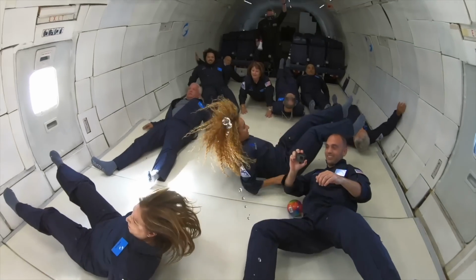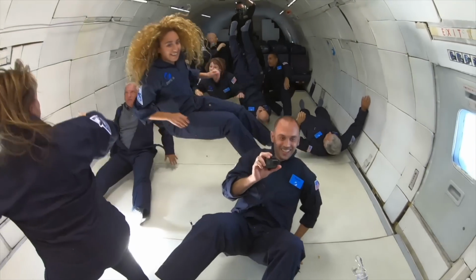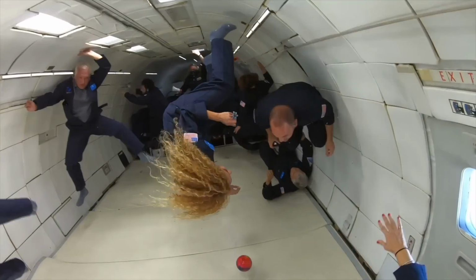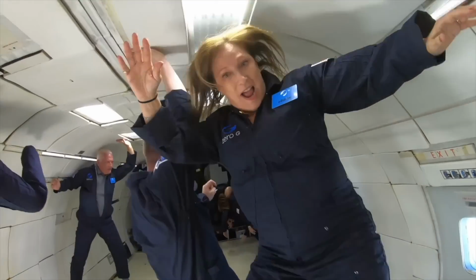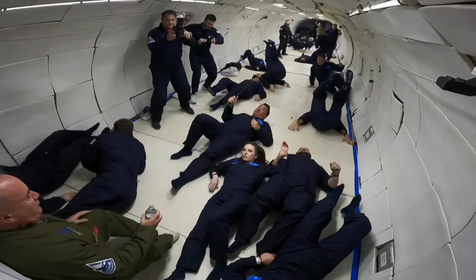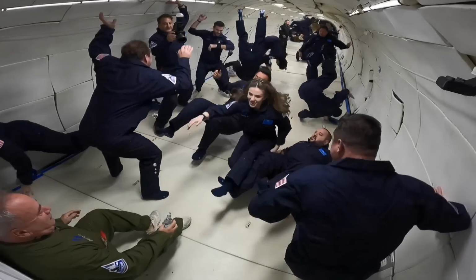When the zero gravity moment happened, you can easily feel it in your body that you're weightless and begin to float. We had fun with water droplets and candy floating around. We did a total of 12 parabolas before we returned to Las Vegas to land, and it was a day to remember for the rest of my life.